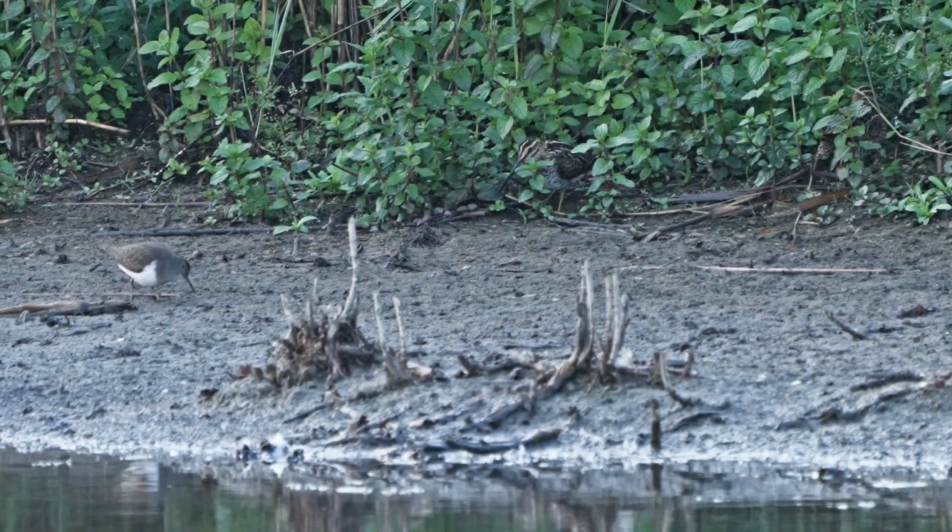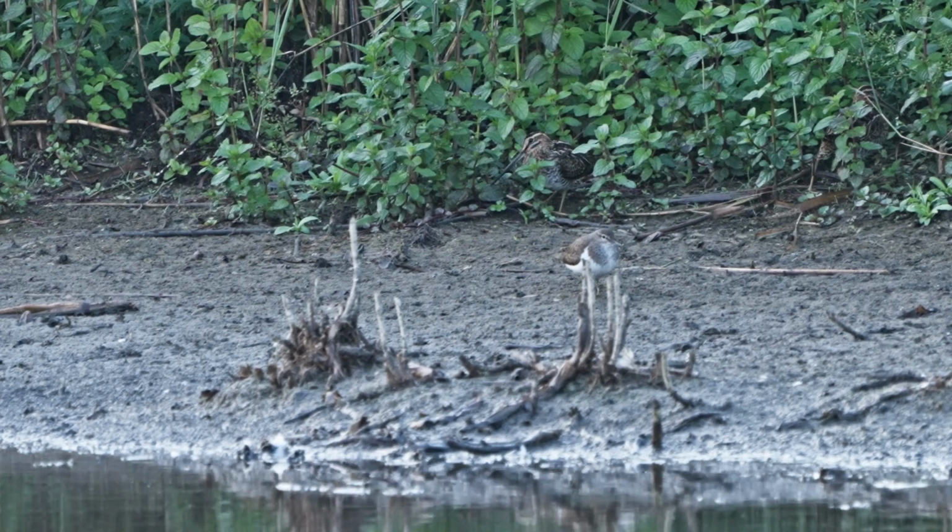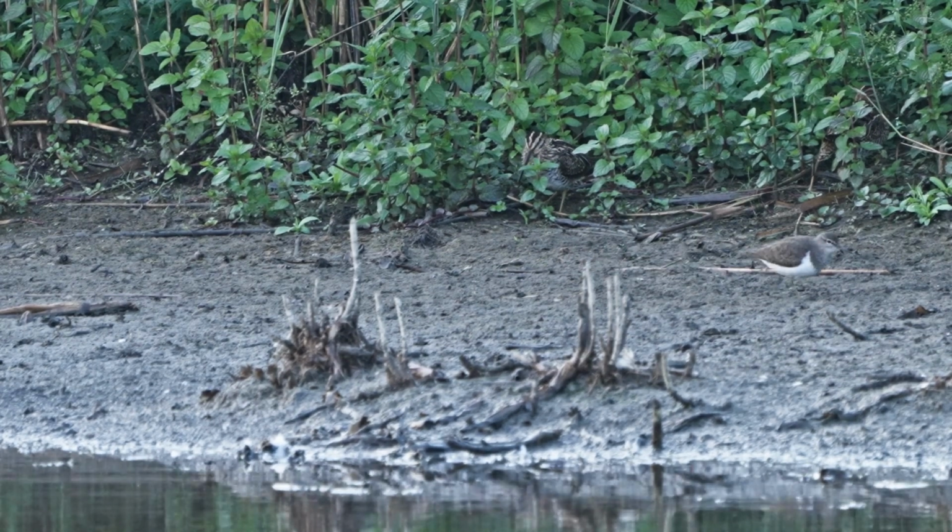And you can certainly admire the snipe's camouflage ability as this common sandpiper passes one just on the edge of the vegetation.